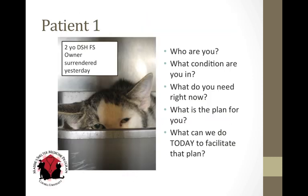We're going to skip this. I was going to ask you who. So patient number 1, here we are. Here's our patient. So I gave you, let's pretend this is a cage card because the first question is, who are you? And there should be a cage card, identification on the cage. How many of you sometimes have animals in cages that don't have cage cards? Does that bother you? Because it should. All right, it should make you crazy.